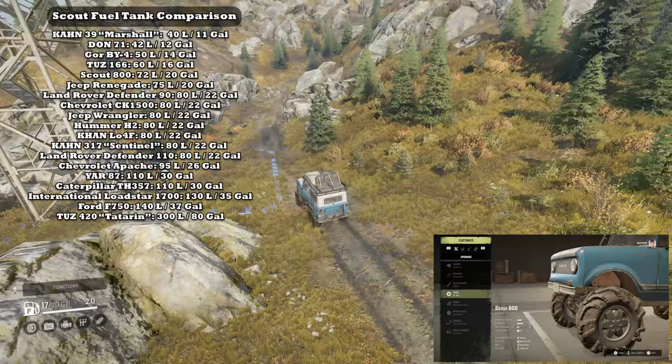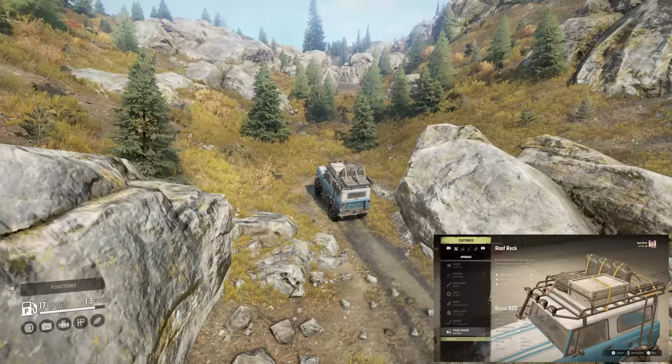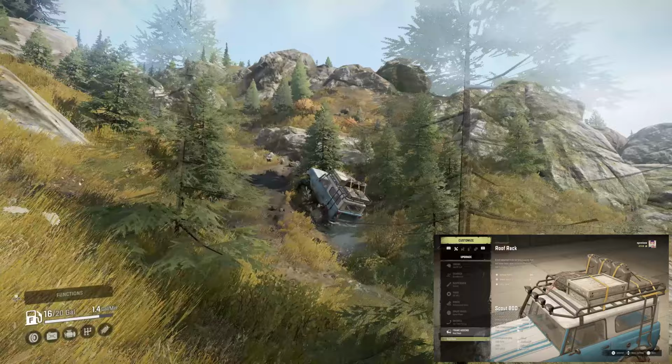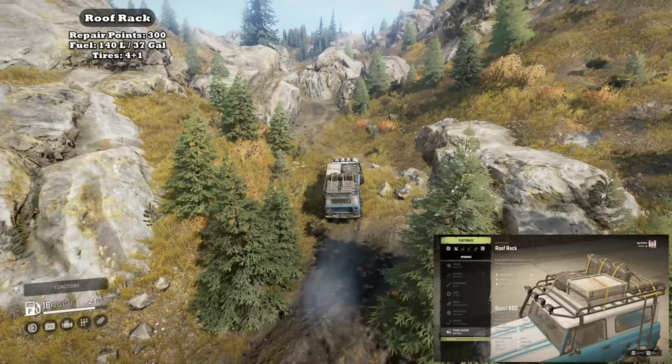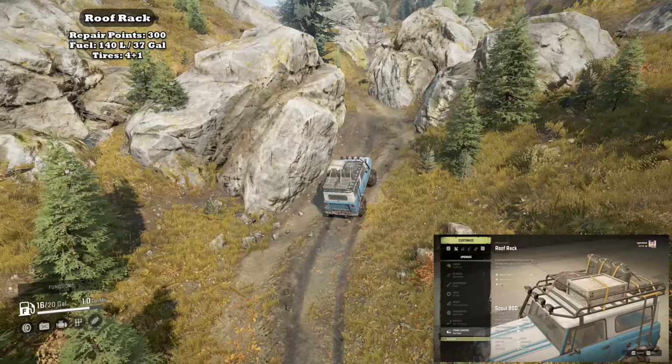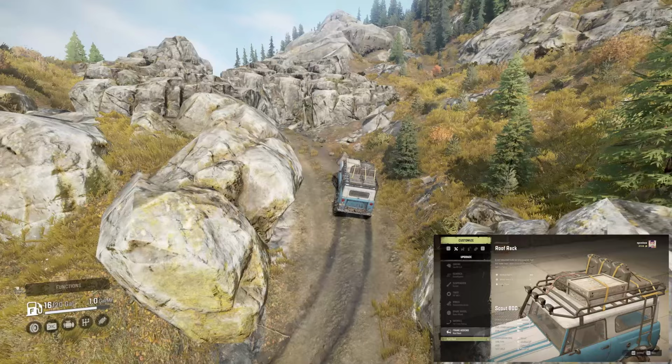And then lastly, it has a roof rack that is quite huge for this vehicle size. Only lacks in comparison to vehicles like the Apache or the Ford F-750. So very large roof rack here with 300 repairs, 4 spare tires, including the one that's in the trunk. So that'll be 5. And then you actually have almost 2 full fill-ups of fuel on top of your roof rack. So you have 20 gallons in your tank and then 37 gallons on your roof. So that's almost 2 times that you can fill up this vehicle. So pretty darn good when it comes to range.